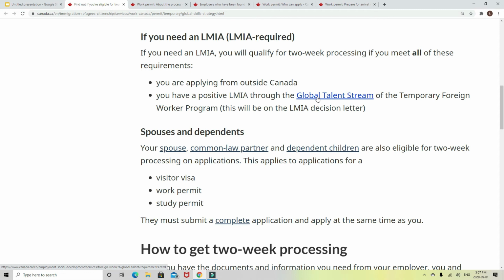If you qualify, you are eligible to qualify in this Global Talent Stream. And you must have a positive LMIA through this stream. Once you have been selected through this stream and you have a positive LMIA also for the Temporary Foreign Worker Program, then this will be an LMIA decision letter. It will be on your LMIA decision letter from the government.